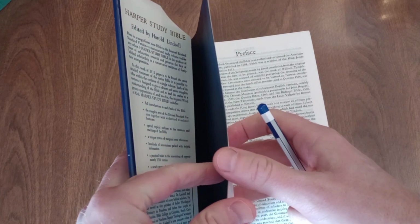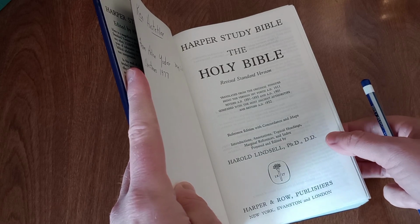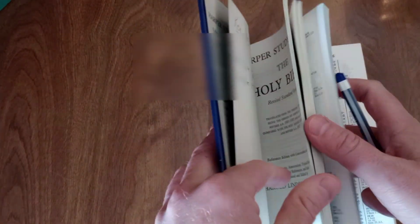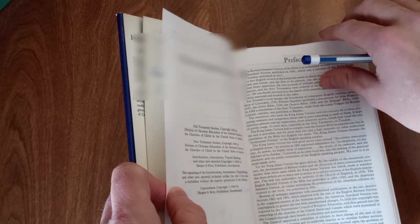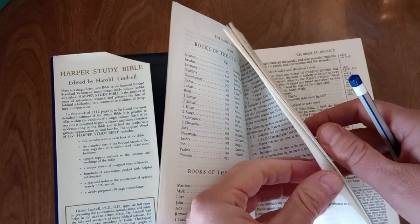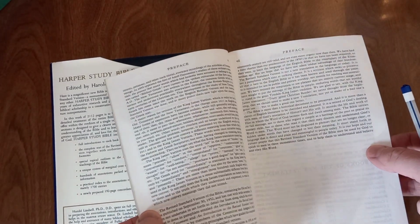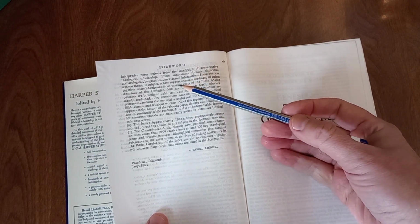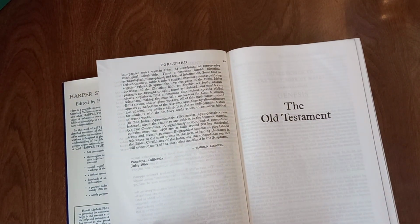And notes are by Dr. Howard Lindsell, or Lindsell. I'm not sure how he pronounces it. But from what I can see, it is a relatively conservative and evangelical friendly work in terms of the notations. And there's a short foreword. In addition to the preface to the RSV, there's a short foreword here that says the notes were written from the standpoint of conservative theological scholarship. 1964 is the date here from Dr. Lindsell.